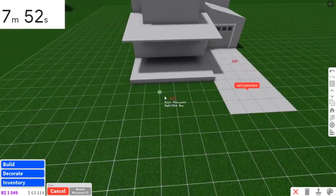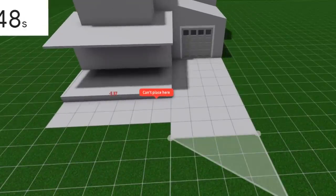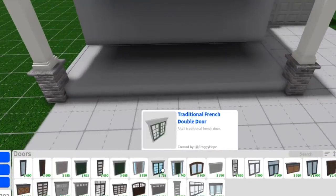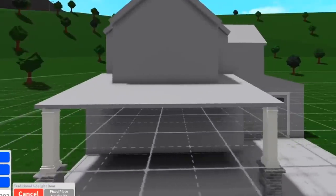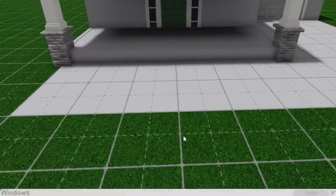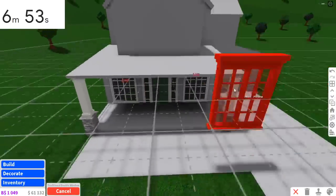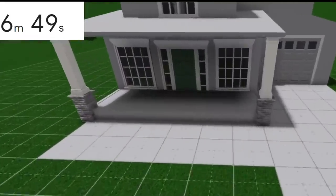And then I'm thinking we could do like this here. Driveway like that. There you go. That doesn't look too bad at all. Let's go and get a front door. I'm just going to use the same exact front doors I've been using. All right. Let's get a couple windows as well. This one. Let's get this window here. This window there. Oh my god, that looks so nice. Wow. That looks so pretty.